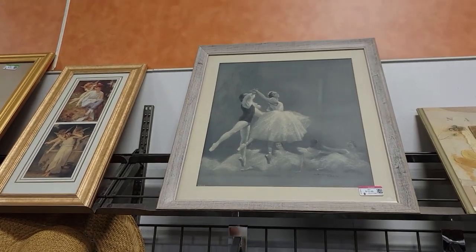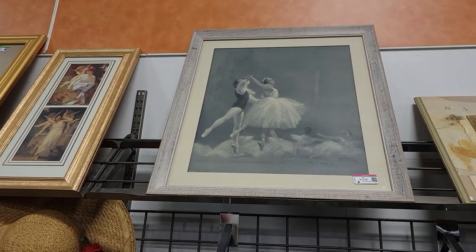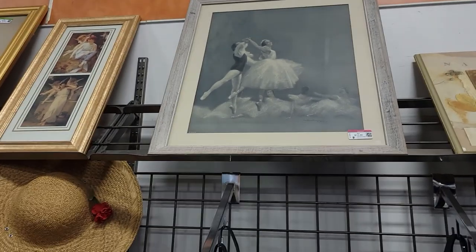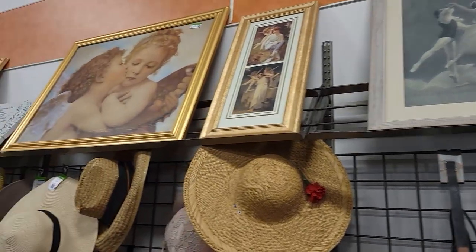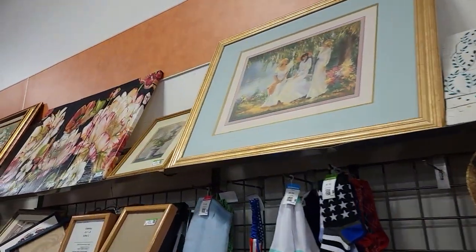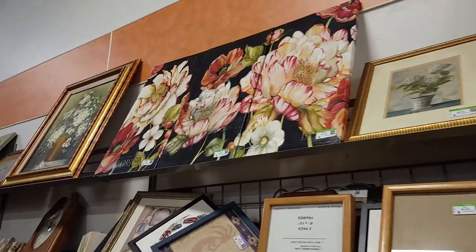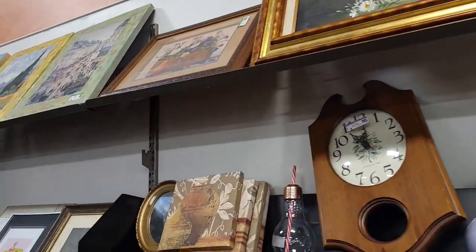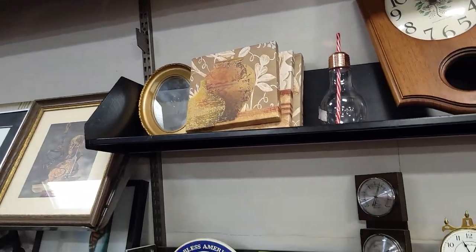Here's another really interesting piece of art. It is a print, but ballet is just one of those emotionally driven subject matters that it usually does quite well, even without knowing who the artist is. A lot of times it's just subject matter too. So now we'll get into some of the smaller stuff.